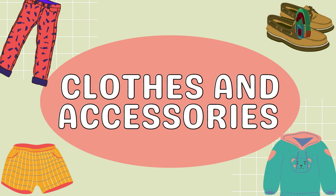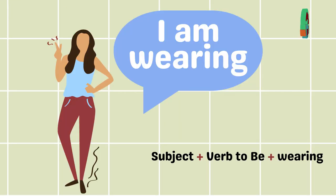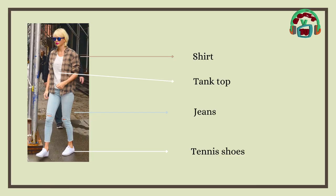Let's go. To talk about what we are wearing, we use this structure: subject plus verb to be plus the verb wearing, which means usar en términos de ropa. Okay, so now we are seeing this picture. She's wearing a shirt, a tank top, a pair of jeans, and a pair of tennis shoes.